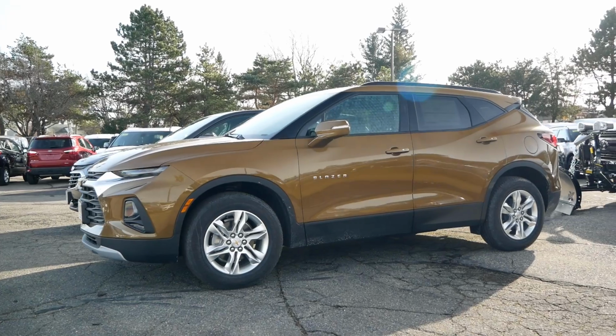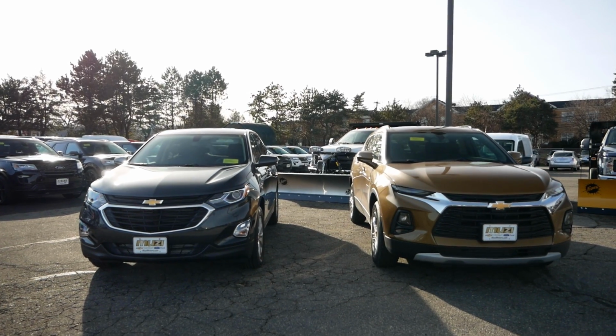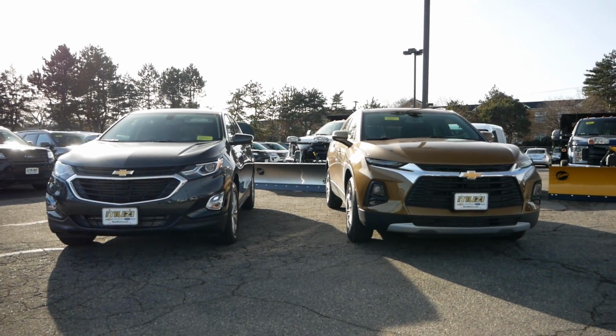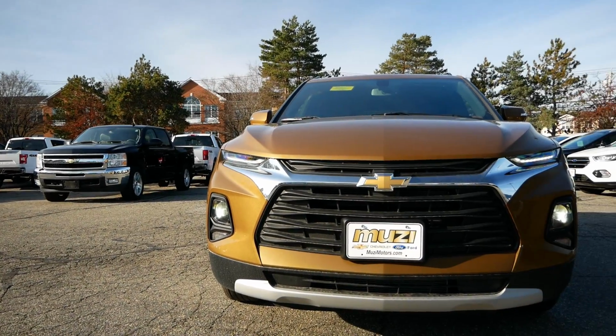From the untrained eye, if you park them side by side, their dimensions look almost identical, but the Blazer is slightly higher off the ground and receives a much more aggressive appearance that's similar to a Camaro.